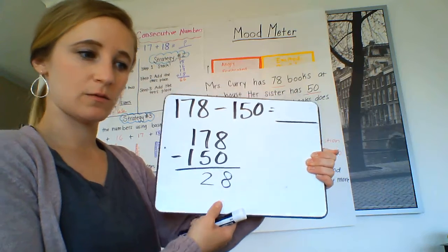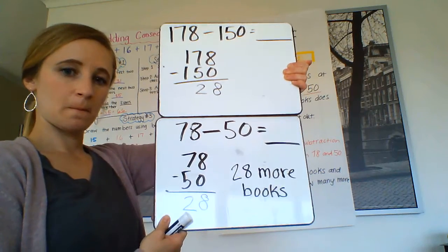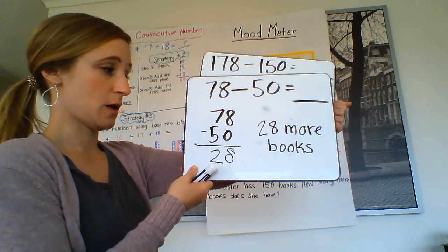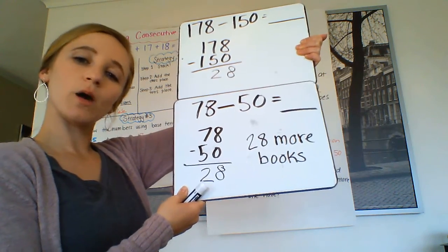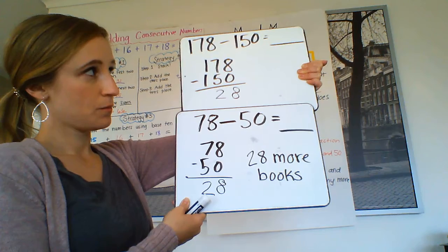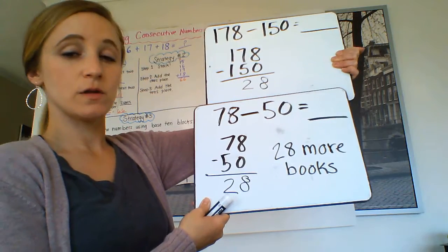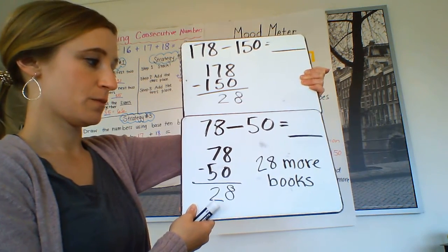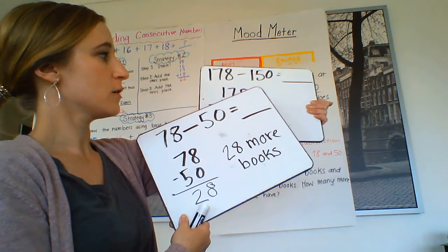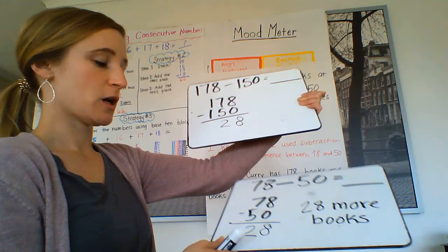My answer is 28, which means I got the same answer as last time. The numbers on the top weren't the same. My equation wasn't exactly the same, but I got the same answer. Think about what you notice and why that might be. Why do you think that 178 minus 150 gives you the same answer as 78 minus 50? If you're thinking, oh, that's just because we added 100 and then we subtracted that 100, you are absolutely right. You could explain that in a whole bunch of different ways.